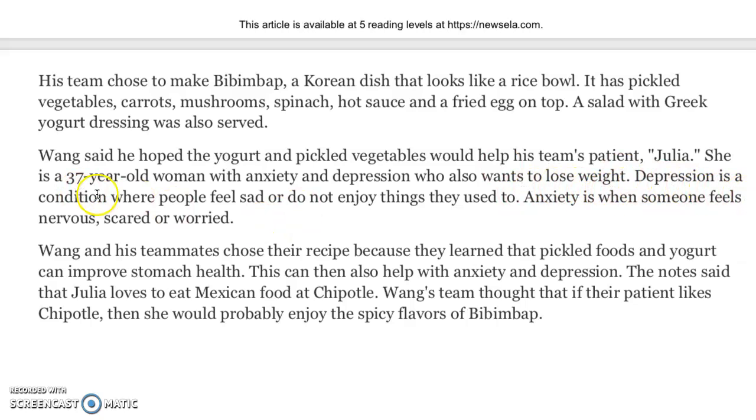Depression is a condition where people feel sad or do not enjoy things they used to. Anxiety is when someone feels nervous, scared, or worried. Wang and his teammates chose their recipe because they learned that pickled foods and yogurt can improve stomach health. This can then also help with anxiety and depression. The note said that Julia loves to eat Mexican food at Chipotle. Wang's team thought that if her patient likes Chipotle, then she would probably enjoy the spicy flavors of bibimbap.